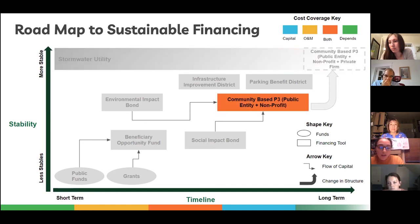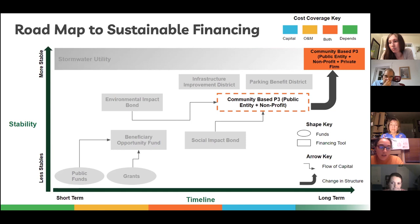Traditional P3s are created between a public entity and the private sector. However, P3s can also be structured to include the city partnering with a neighborhood organization or a local nonprofit that supports smaller scale projects and ensures strong community involvement from the get-go. Eventually, with substantial evidence and community consensus, several of the larger scale interventions will justify bringing in a private sector partner, especially when highly specialized technical expertise is required.